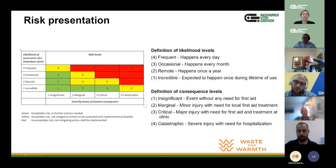So we made some definitions of what we mean when we talk about a frequent event: that's something that we expect to happen every day when you operate a machine, and so on, then every month, once a year, and incredible. That's when it's expected to happen once during the life of use of the machine. So that's how we define the likelihood.